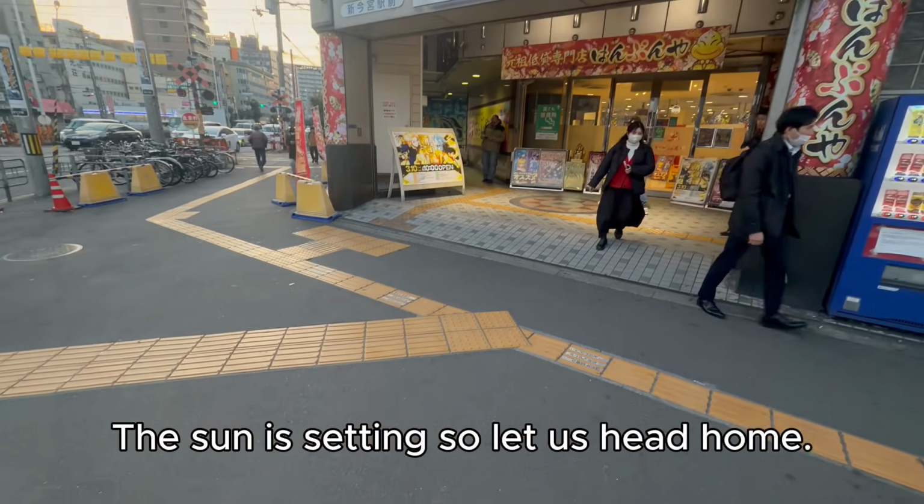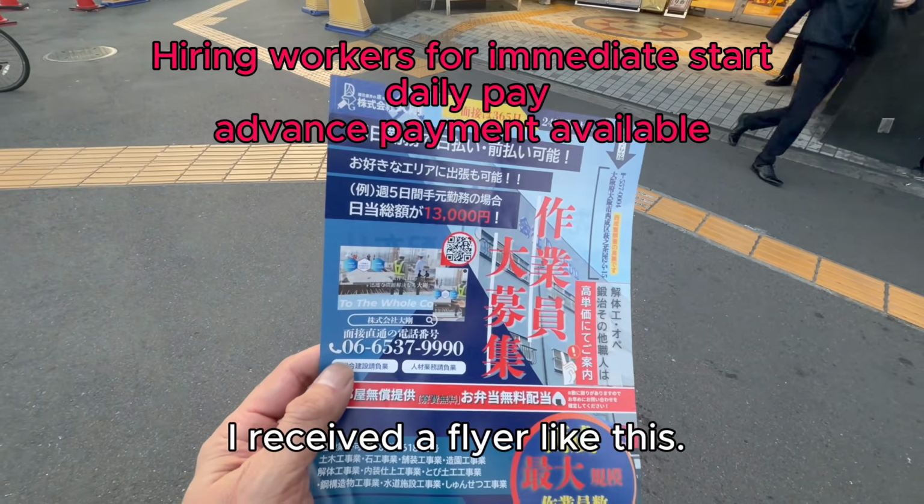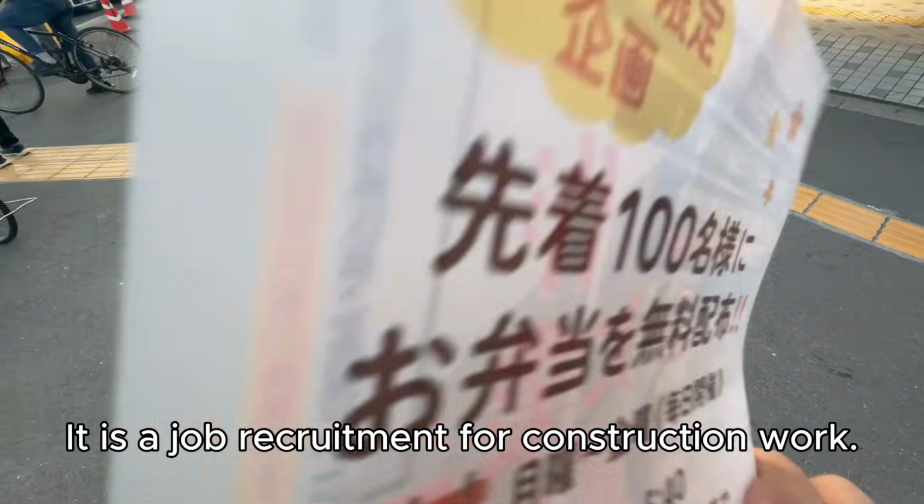The sun is setting, so let us head home. I received a flyer like this. It is a job recruitment for construction work.